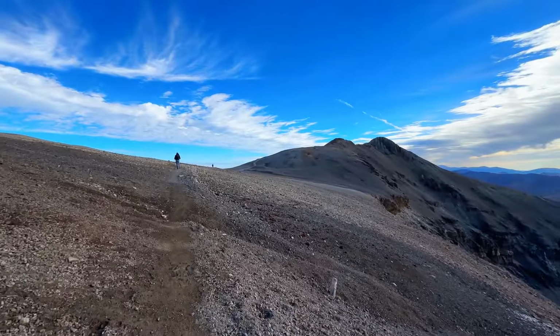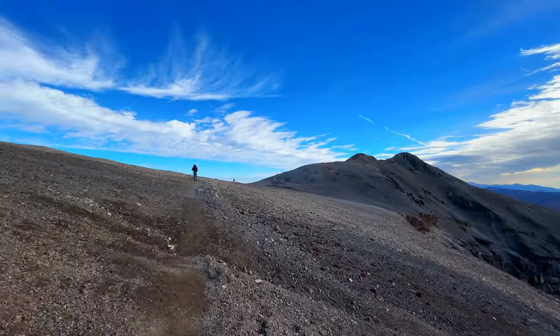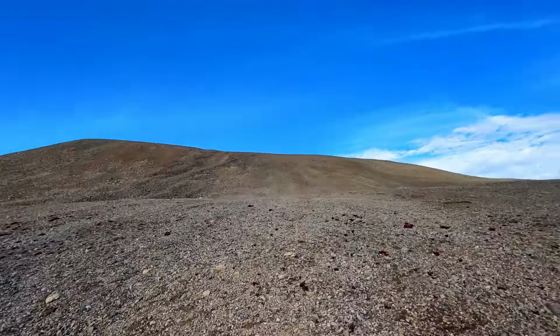Heading up towards Lincoln now. Then we'll come back and go up to Cameron, and then we'll have our last big climb up to the top of Democrat. I feel like that last big climb up to the top of Democrat's gonna be the hardest part. I feel like every 14er we've done where you have to go down and then back up, that second climb back up is always the hardest.